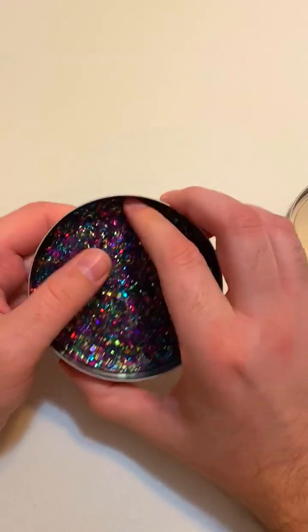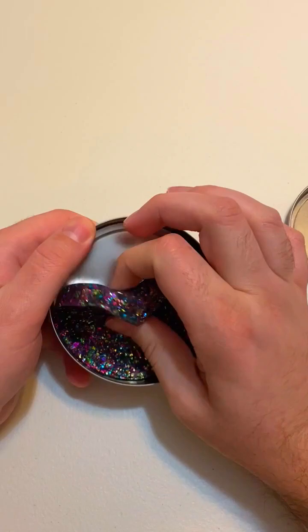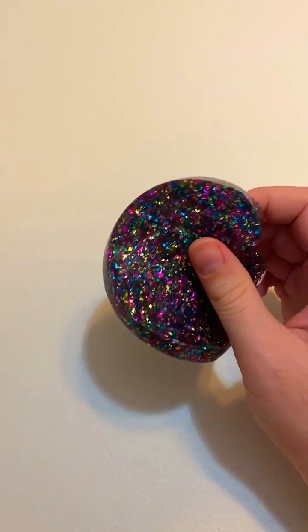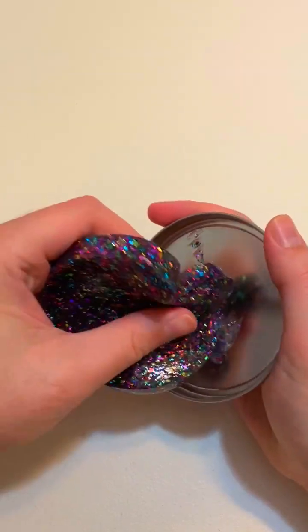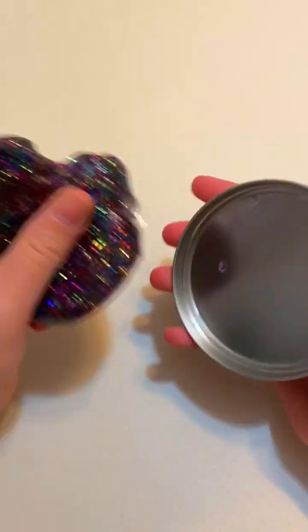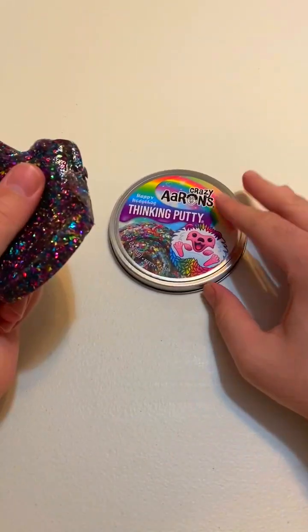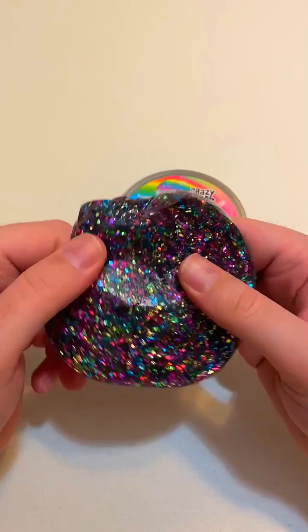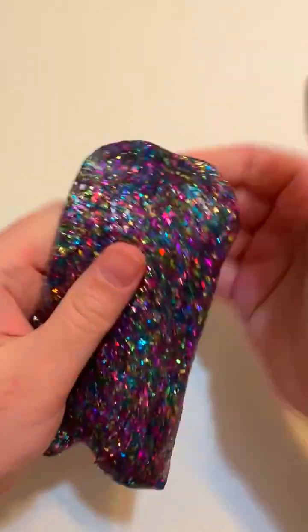Let's get this out of the tin. I want to take a look at this. I'm sure you guys do as well. Okay. And there's always a little bit that gets stuck on the lid, I find. So we'll get that picked up here. Okay. But here we have it. Man, just tons of glitter pieces in this one.